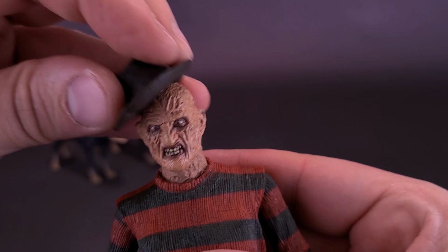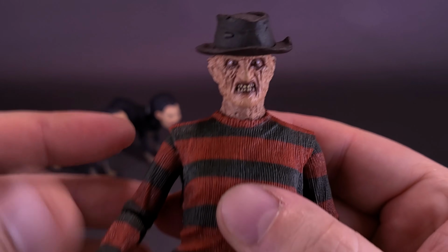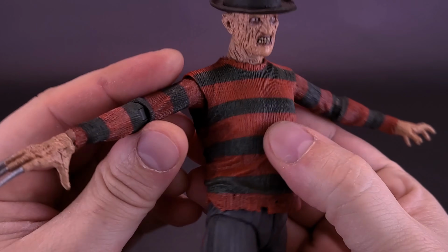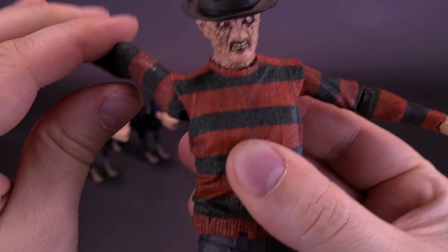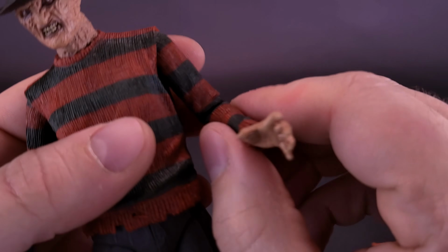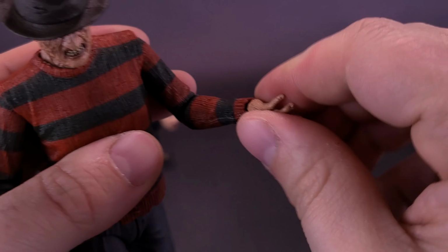And then from there, of course, you can also add the fedora to the top of his head. Just like that. His arms come out at a straight 90 degrees, a little less maybe than that. You can also take the arms and rotate them all the way around on both sides. He has a single hinge only in the elbow, like the original one had before as well. You can wiggle, of course, the forearm back and forth. The hands rotate also all the way around.